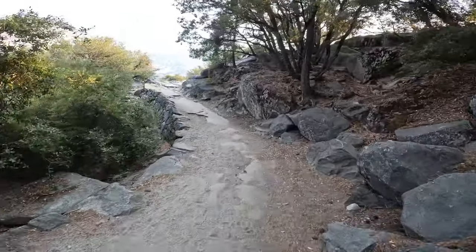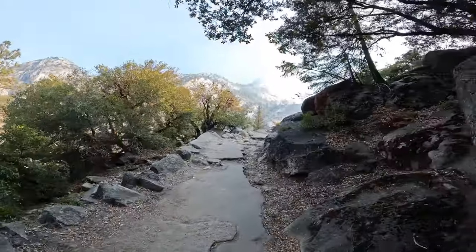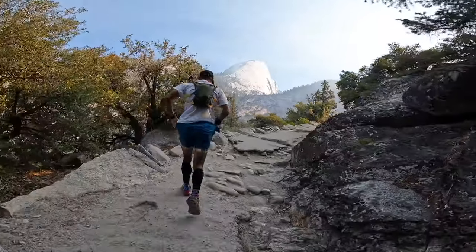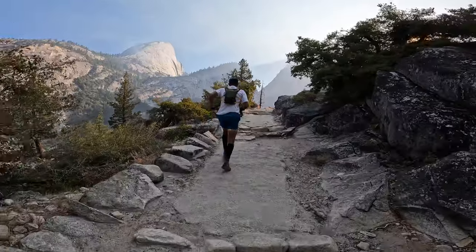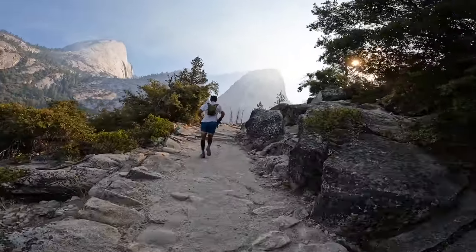All right, we're trail running to Cloud's Rest now. On the John Muir Trail, we skipped the Mist Trail. Clay is looking strong. We've got, oh, maybe 18 miles left, 5,000 feet or so. Should be a great day.